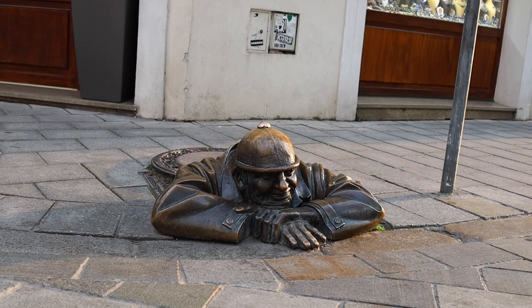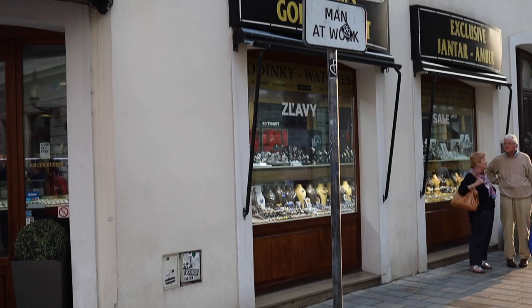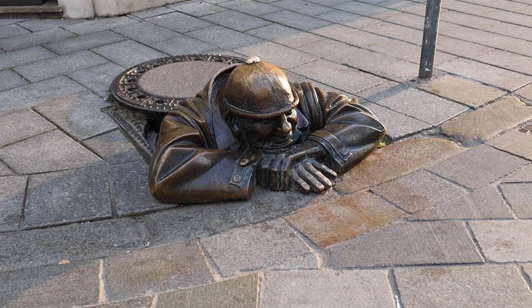This is a famous bronze statue called Man at Work. The man's name is Chumil, which means watcher, and it was created by Slovak sculptor Viktor Hulik. A funny story is that Chumil lost his head a couple of times to traffic, so they placed a Man at Work sign over this statue.